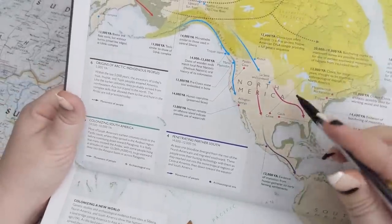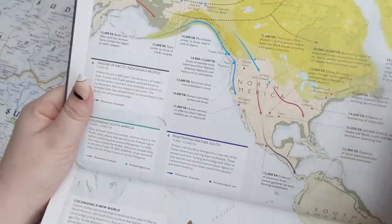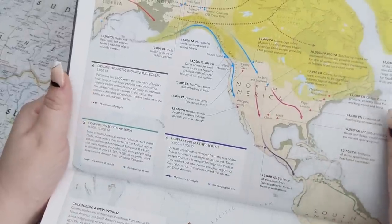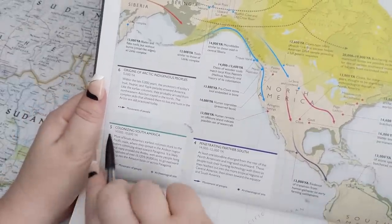I wonder why. Maybe just more land, or maybe they wanted to check out Central America. Who wouldn't, right? It's a beautiful place.